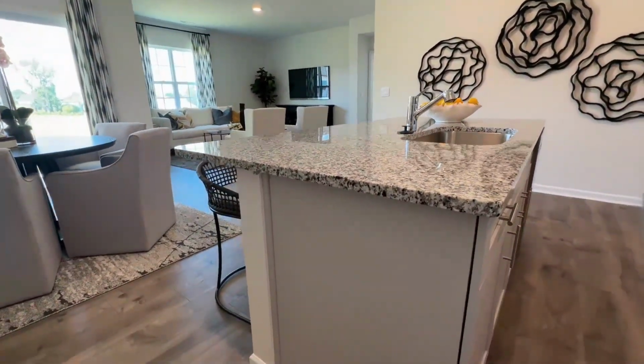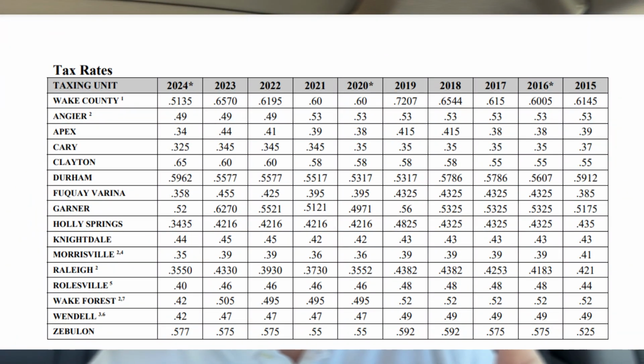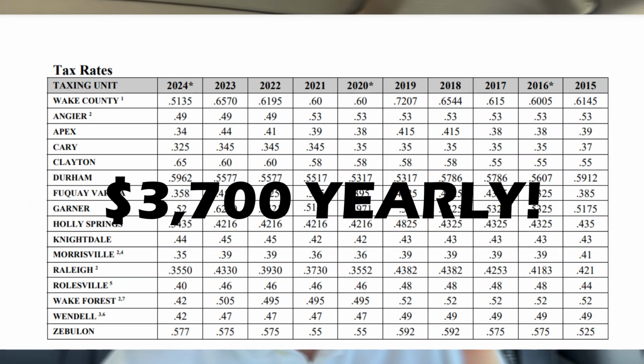Pretty cool. Secondly, all of these homes out here are going to come with granite countertops in the kitchen and quartz in all the bathrooms. Depending on where you're moving from, you might be pleasantly shocked to know that the property taxes out here are going to be extremely affordable. Guys, on a home out here that you're going to typically find in that $430, $450 price point, your yearly property taxes are probably going to be somewhere around $3,700 a year, which is pretty shocking.